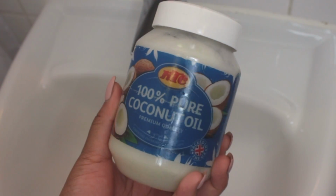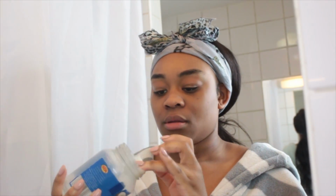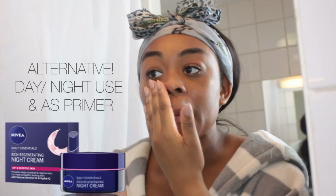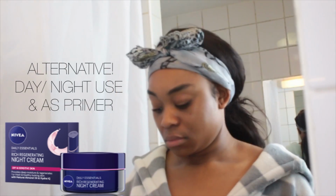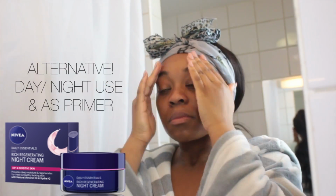Then I take some 100% pure coconut oil, which you can literally get from anywhere. I think I got this for like £1.50 from Tesco. So you can get it from Tesco, Sainsbury's, or even your black beauty supply store. And I just take a little bit of that, rub that into my hands, and then rub it onto my skin. One thing that I will say is that if you are prone to oily skin, spots or acne, I probably wouldn't recommend using this. But for me, it works.